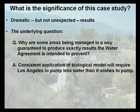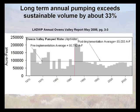This question can be answered at many levels of detail, but the simplest answer is that a spatially consistent application of the biological model of cycles of drawdown and recovery would require Los Angeles to pump less water, thereby reducing flow down the aqueduct. This graph from Los Angeles' 2008 Owens Valley report shows annual pumping since 1970. You can see the spike in pumping during the late 1980s, which caused the enormous drawdowns in the study area and elsewhere. The average annual pumping since the mid-1980s, the baseline period for water agreement management, is about 93,000 acre-feet.